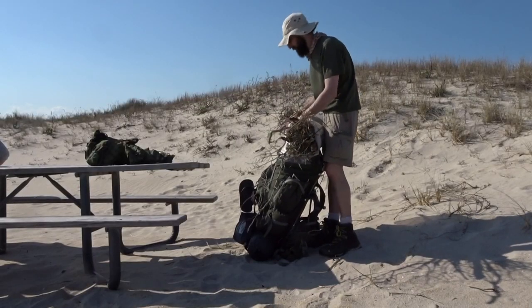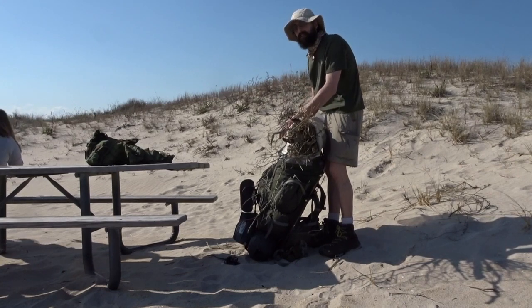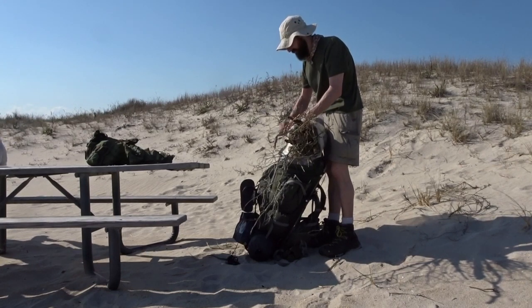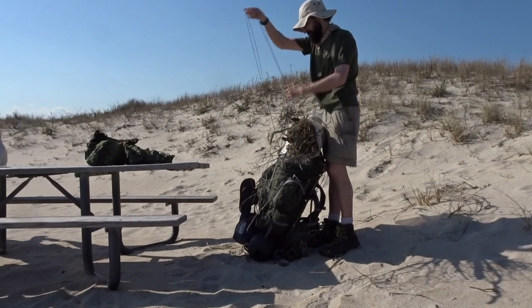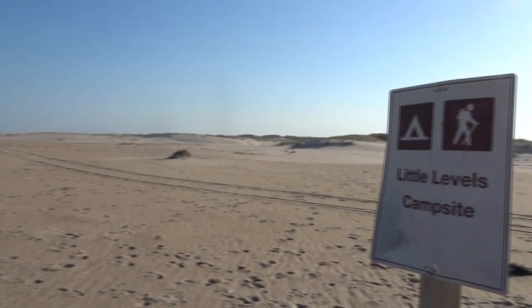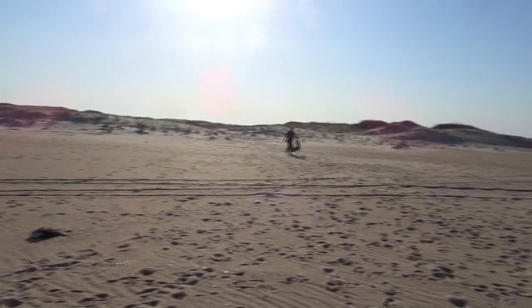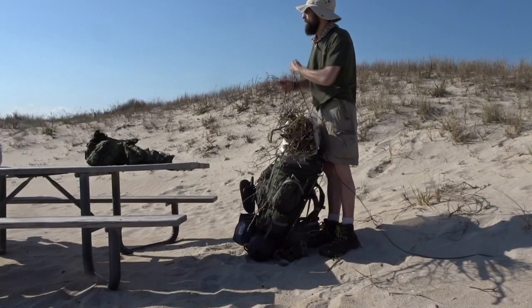This is a great part of the trip because you get to enjoy all of the fun stuff that you labored so hard to get out here. Like margaritas. Like margarita mix. Yeah, you've earned those. Beer. Margarita. And dinner and breakfast and firewood. Oh, man. And lots of water.